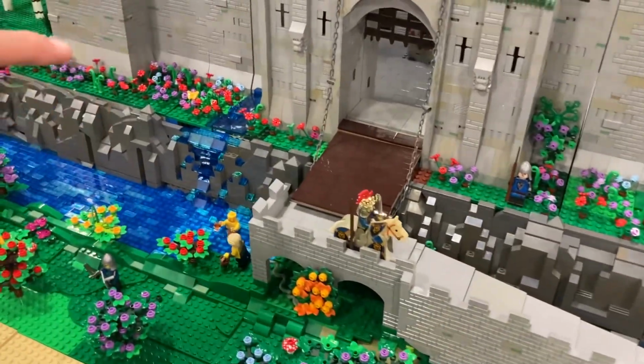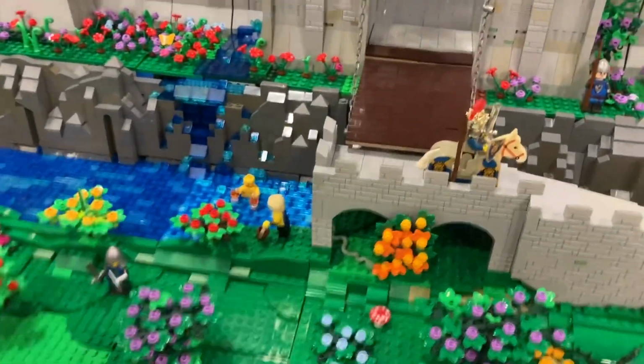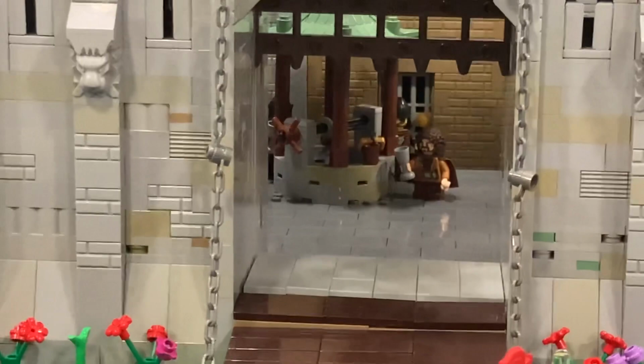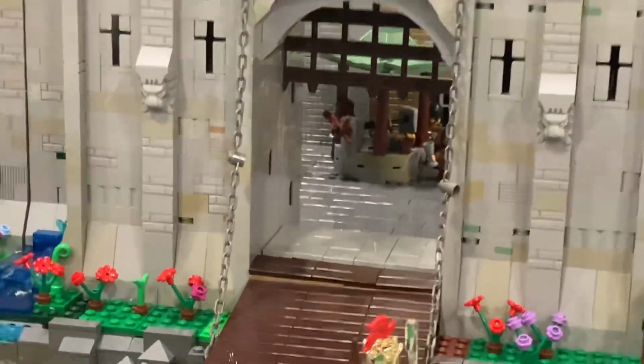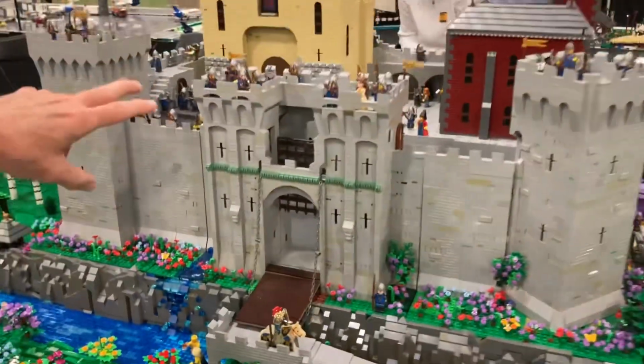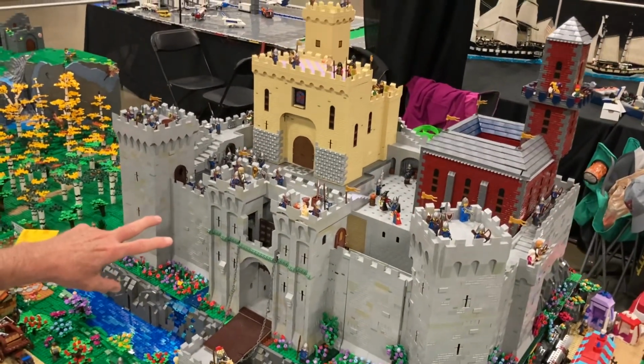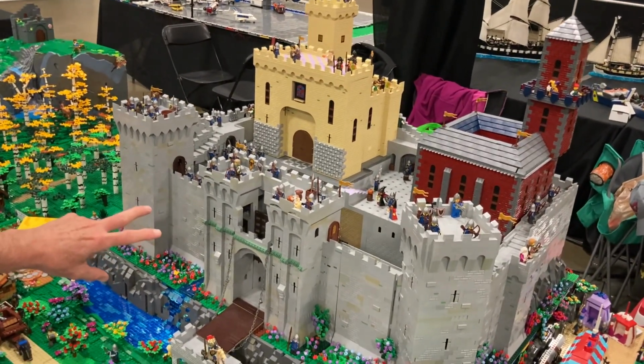On the inside of the castle, you can see we put some scenery and a well and pieces so the kids looking in can see something. It looks nice. This is a multi-generational castle. A lot of castles only had one iteration. That would be the gray initial defensive portion.